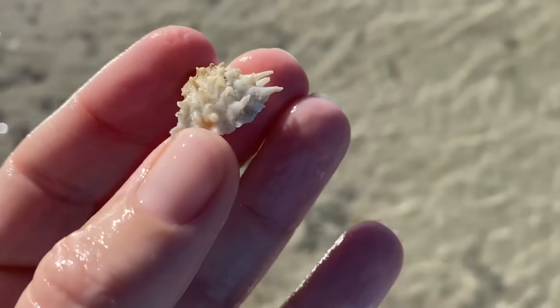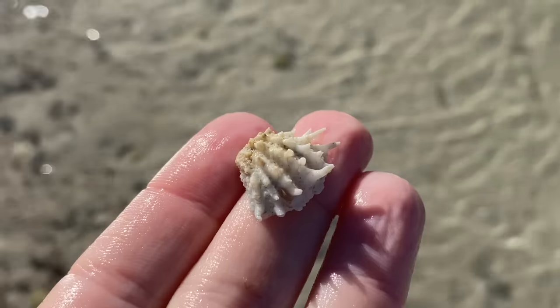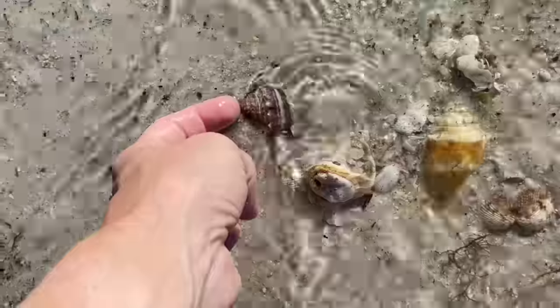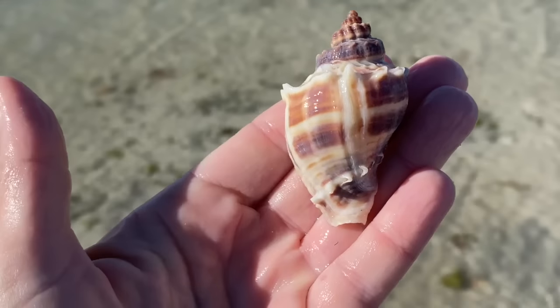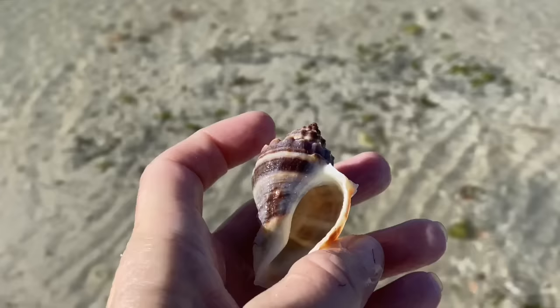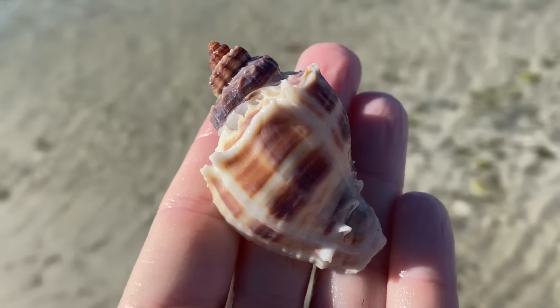Oh, a spiny jewel box. This one's really nice because it's actually spiky. Sometimes they can just kind of be lumpy, but oh yeah, good aggressive spiny jewel box. Crown conch. Let's see what kind of condition you're in. Oh, you're pretty big. Oh, that's lovely. The crown conchs tend to kind of be dry and pitted sometimes, at least lately. Oh, that's beautiful. Now, it's actually not a conch. I know we call it a crown conch, but it is not a true conch.